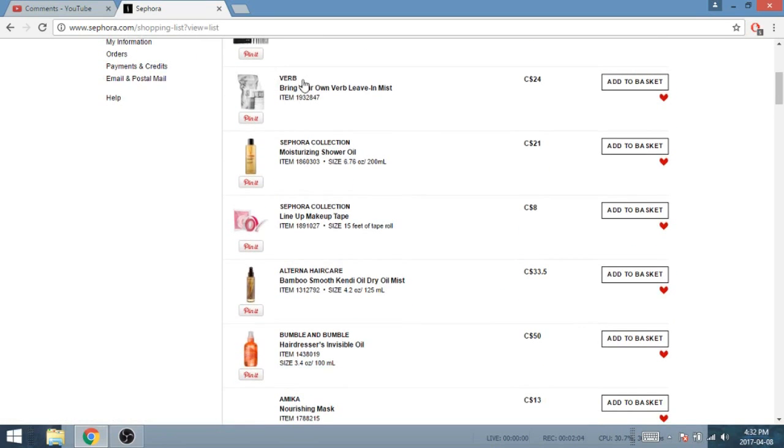VIB is a hair care brand. They are actually on the very affordable side of things. This is the Bring Your Own VIB Leave-In Mist. It's got a full size of a leave-in mist, and then there's something else, I can't remember. I don't want to open each thing up in its own window because when I'm recording my screen, it lags really bad, and it takes forever to go in and out of stuff, so I can't really do that. I don't think I'm going to get this time, but I do really love this brand, VIB. I think they have some really good products.